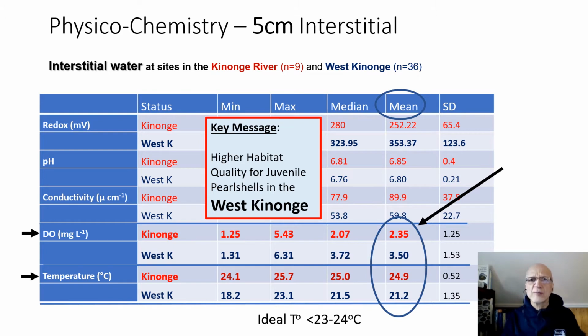This table summarizes some of the physical chemistry 5 centimeters within the substrate in the interstitial space for the Kenauk River, the red values, and the West Kenauk River, the blue values. If we just examine the mean for dissolved oxygen and water temperature, the values you see in the blue oval, the West Kenauk, the blue values, has on average more dissolved oxygen and lower water temperature within the substrate compared to the Kenauk River, the red values. The key message from this table is a higher quality of habitat for juvenile pearlshells in the West Kenauk.